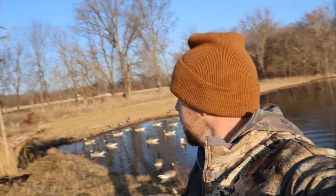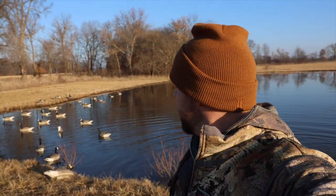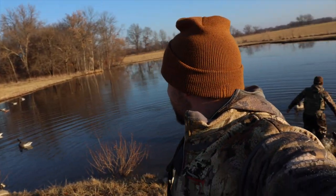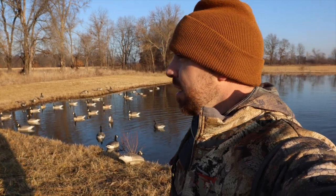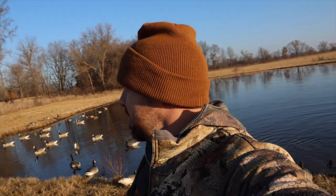We're set up here on this little pond. There's another pond to the south of us, a little bigger, but Kale convinced me we need to set up on this little pond because he's been scouting them here. And he was right. Shot our two man pretty quick. Got here at first light hoping we'd see some ducks, but nothing came and gave us a look. But pretty good hunt.